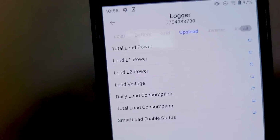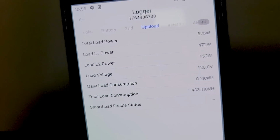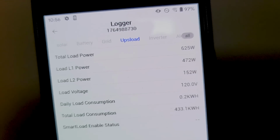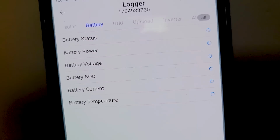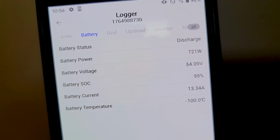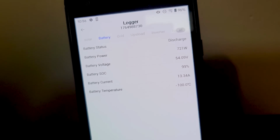Okay, and this is how much the house is using? Yep, so you can see here how much the house is using. The house is using 625 watts. And we're using 721, so about 96 watts being consumed by the inverter.